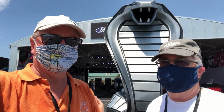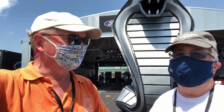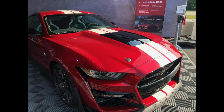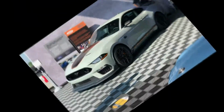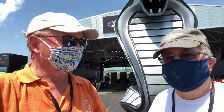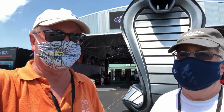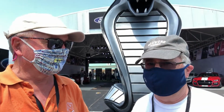This is a Ford Mustang, Shelby Mustang event where they're showing off their GT500. Actually, they're showing off all their Mustangs that they got here for 2020. But this is the fastest Mustang ever with 760 horsepower. That's a lot. And we just went out on the track, and I think you'll see some video of that.